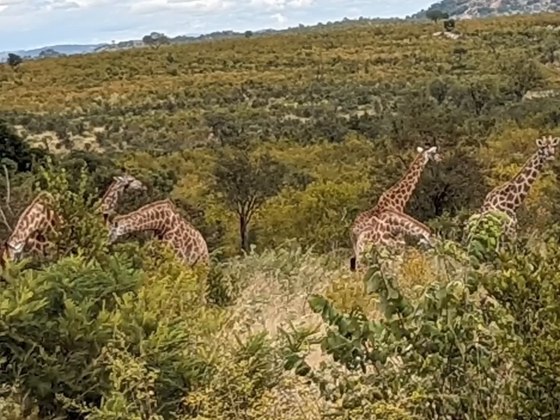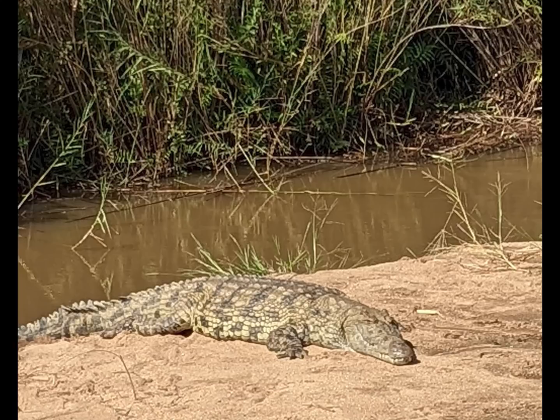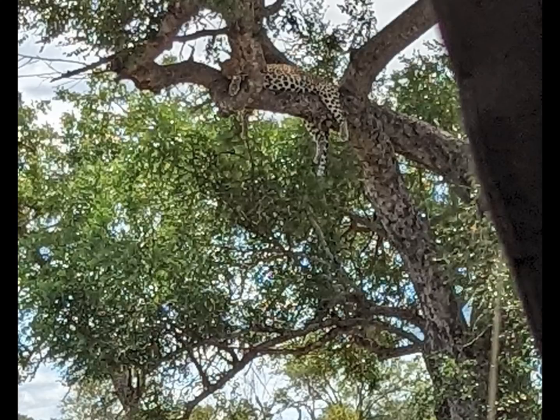So this is another one of the big five. This is called the Cape Buffalo. I saw a ton of them. They're very dangerous and have killed a lot of people over the years. That's why they make it to the big five. These crocodiles were almost posing for us. We saw probably a couple dozen of them intermixed with the hippos.